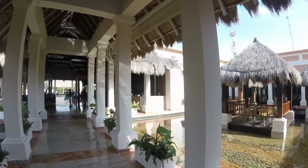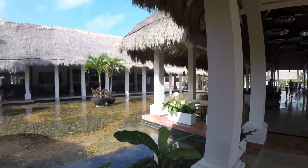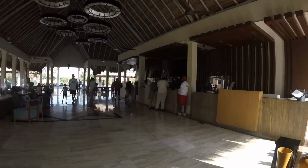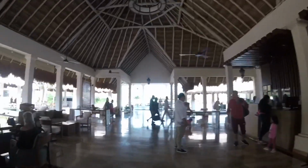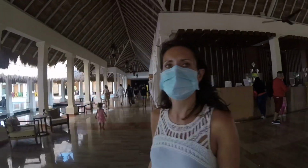Yeah, so this is the check-in area. It's quite busy this morning. And then if we go around, there's shops on site. So as we do your COVID test on there. It's the front entrance.